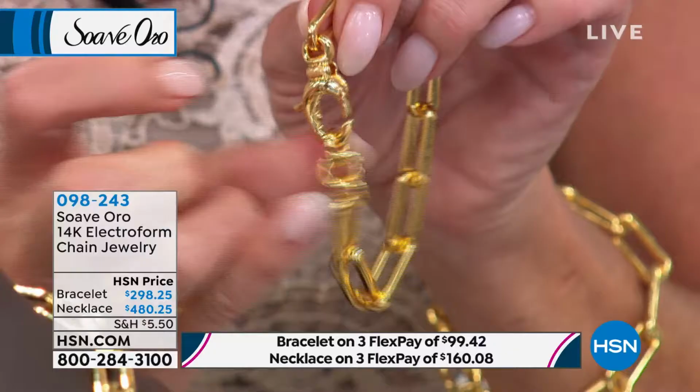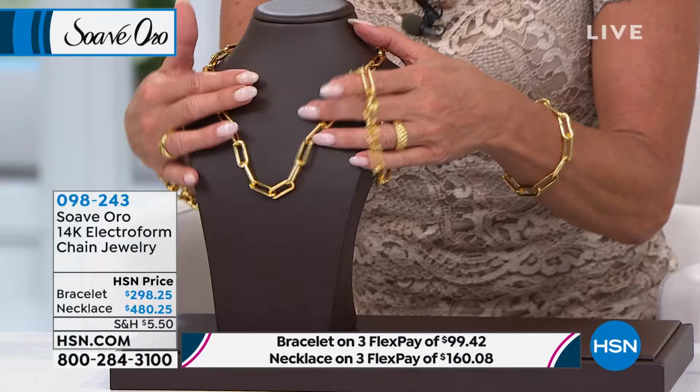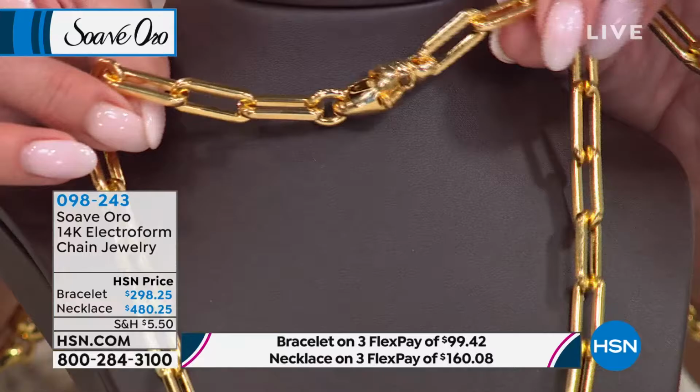But you absolutely could add this bracelet directly to the necklace if you wanted to go more to a matinee, or even a little bit longer than a matinee length, because this is 20 inches. So we wanted to do it a little bit longer. And you can see there's your clasp on the side because it is wider. So the 20 inches drops more comfortably to where a 19 inch would be.